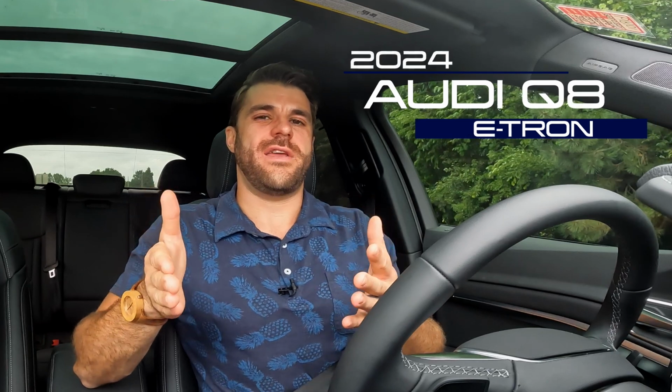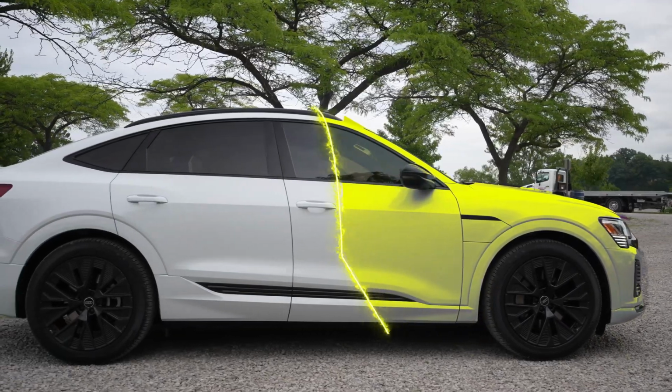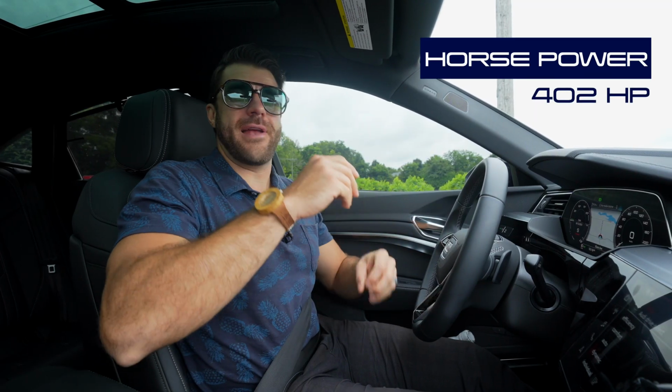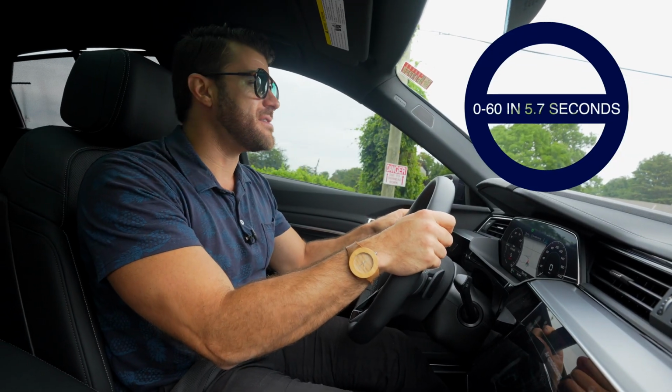With this 2024 Audi Q8 e-tron, it has been advertised as the next progressive step in EV mobility, featuring updated batteries from last year, different design, and improved driving dynamics. We're gonna find out if they have set the bar for the future of EVs. Horsepower, 402 horsepower and 490 pounds-feet of torque. 0 to 60 in 5.7 seconds. Let's go.